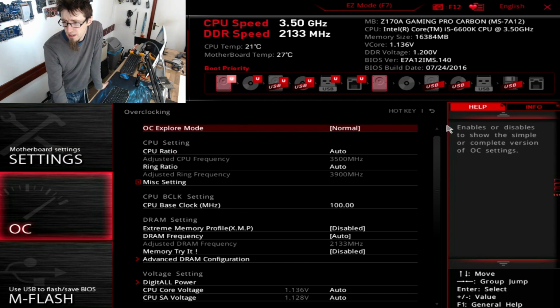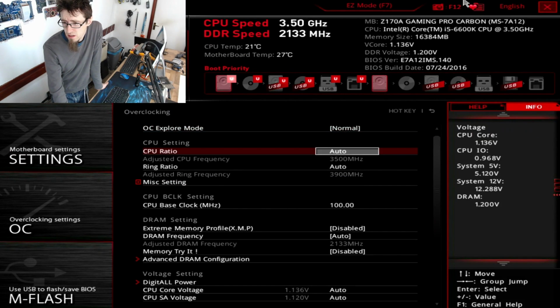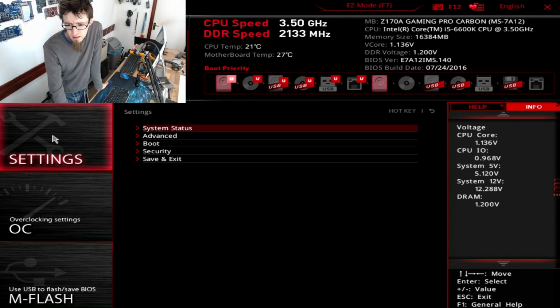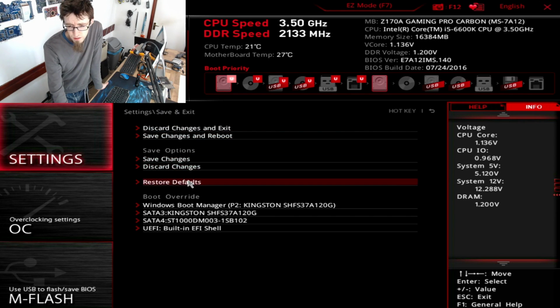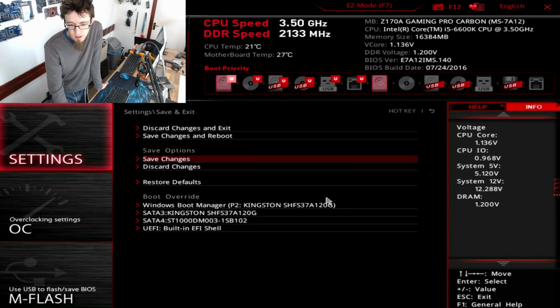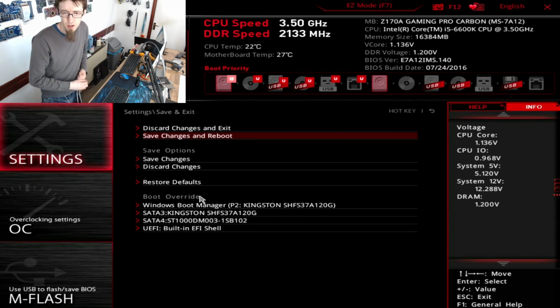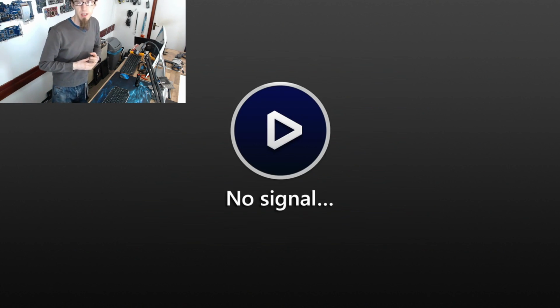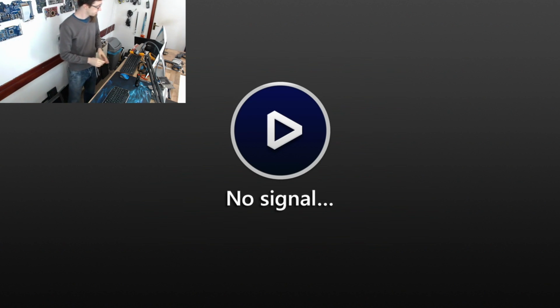Let me see. Easy mode, settings, there we go. Save and exit, restore defaults, save changes. Yeah, the BIOS was at the defaults anyway. Load optimized defaults. Yeah, we haven't changed anything. Let's try that for good measure, and then we'll also see if Windows gives us recovery boot and see if that does anything.